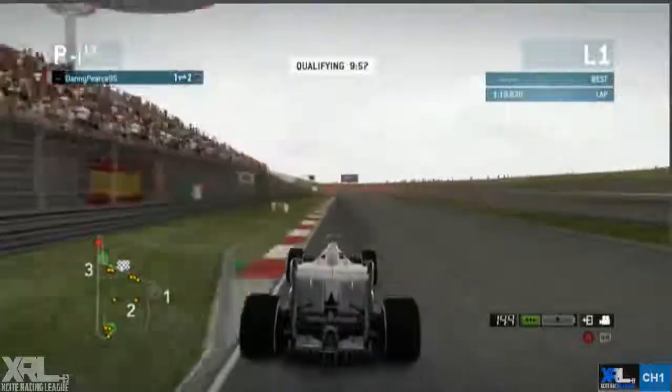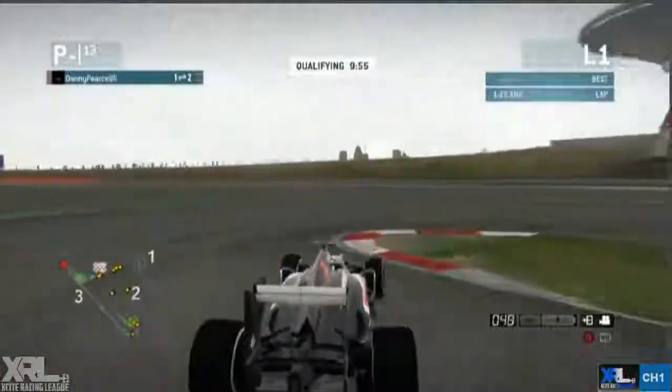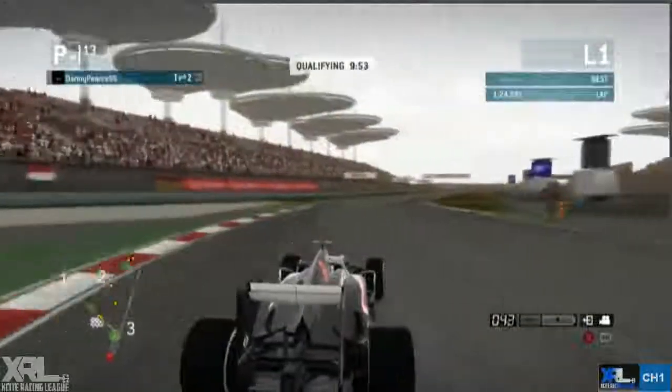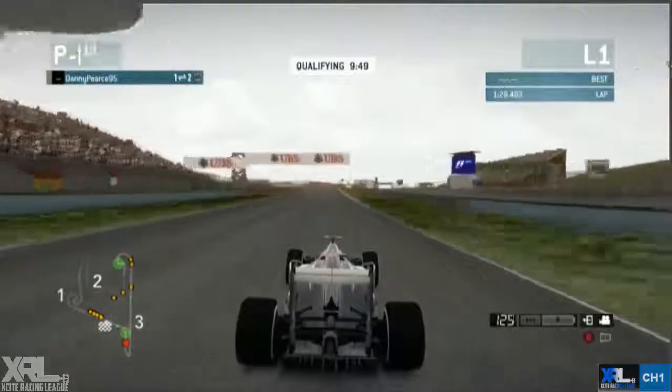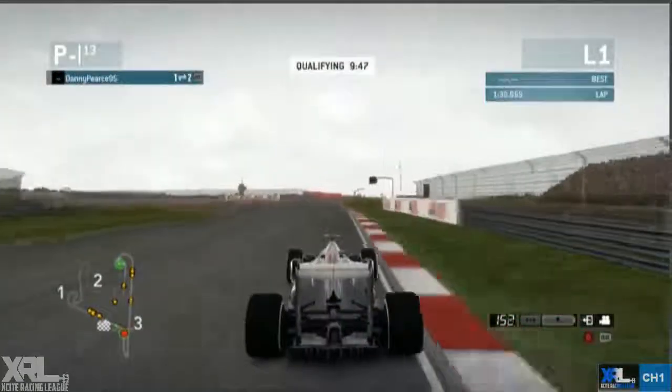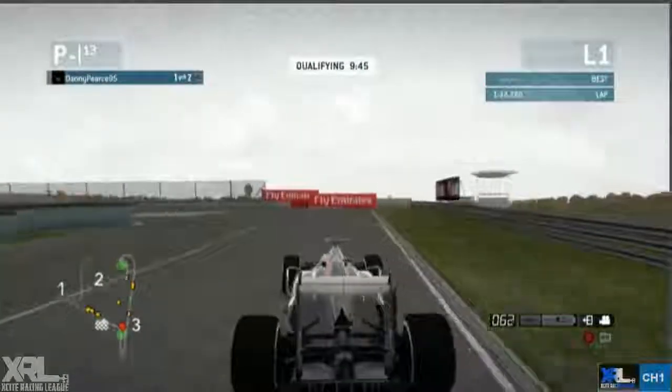Danny Pearce now down towards the hairpin, braking just before the 100-metre board. Very confident. Oh, got all four wheels off there. Not only does that ruin traction, but it can also count as a corner cut. And indeed, he's dived back into the pits, because I think he's cut the corner, that's the reason.